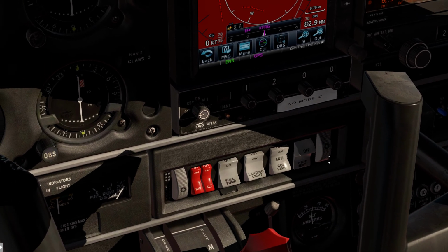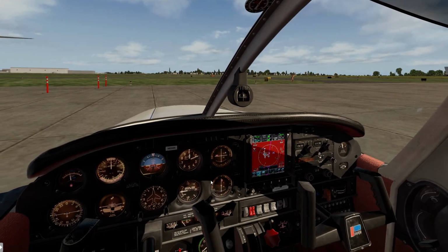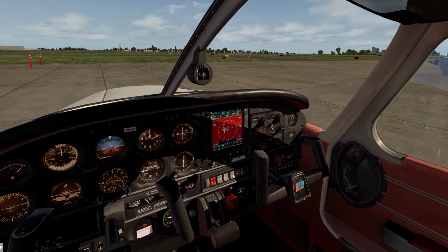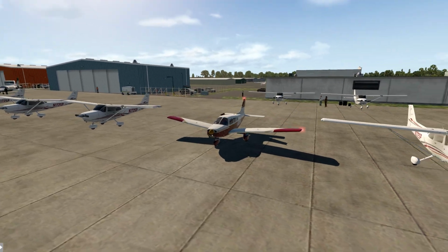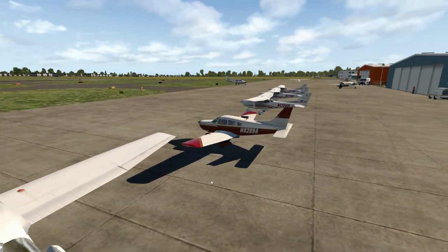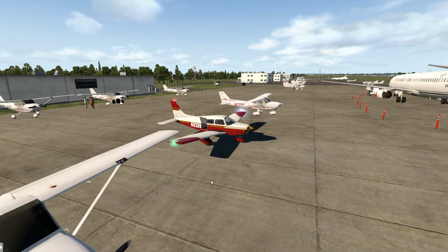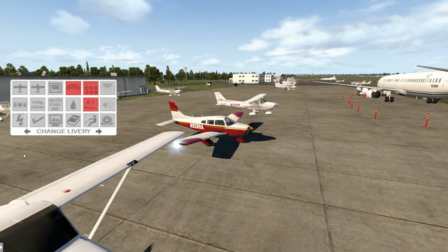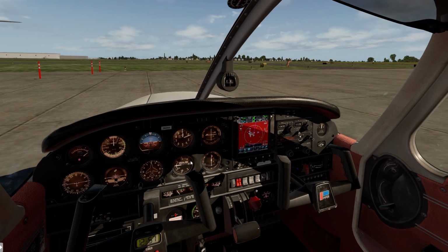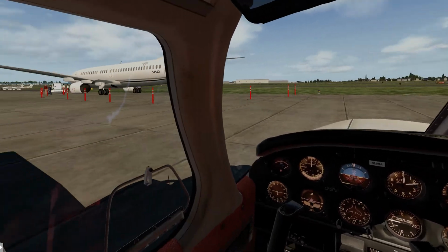Landing light on, anti-collision light on. Make it so I can see. And let's get the beacon. Alright, we're all lit up. People should be able to see me from miles away. Releasing the parking brake. We're advancing. Brake check.